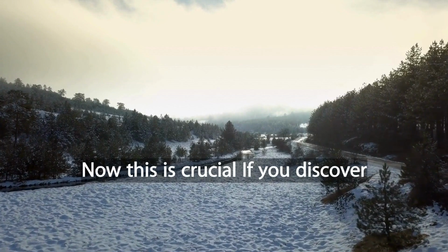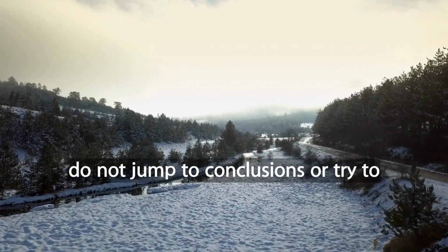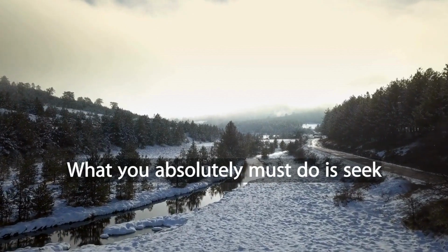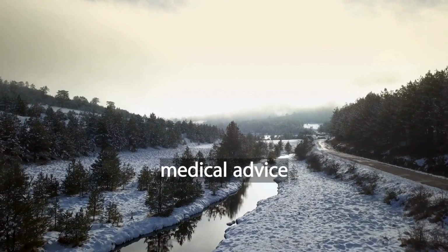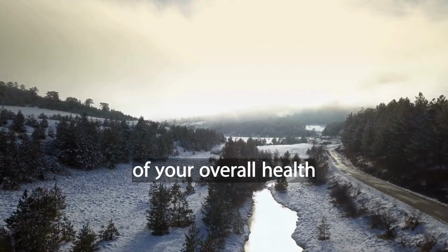Now, this is crucial. If you discover any of these unusual changes on your nails, please do not jump to conclusions or try to self-diagnose. These are potential indicators, not definitive diagnoses. What you absolutely must do is seek professional medical advice. Your doctor is the best person to evaluate these signs in the context of your overall health.